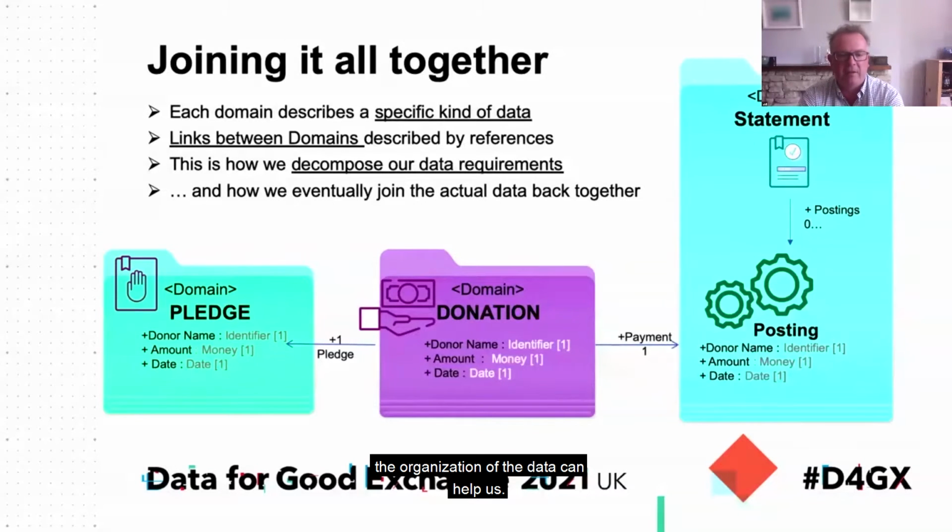The organization of the data can help us. If we've got descriptions of what the data is we need to join on, maybe we can improve this. Maybe we need to introduce additional data in order to do the joins. We can have that conversation through the models. And so can you go to the next slide for me, please?